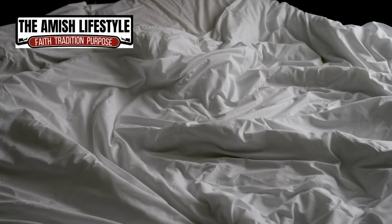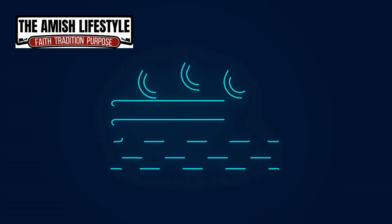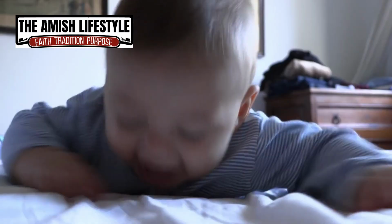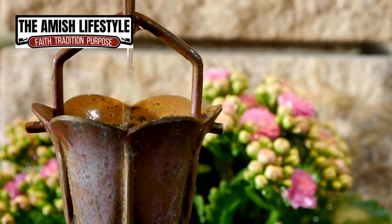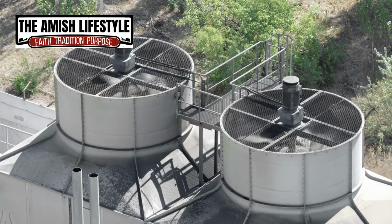14. Damp sheet trick. Your skin cools down when water evaporates. The Amish use this trick every summer. Take a cotton sheet, soak it in cool water. Wring it out, not dripping, just damp. Then drape it over your body or lay it across the foot of the bed.